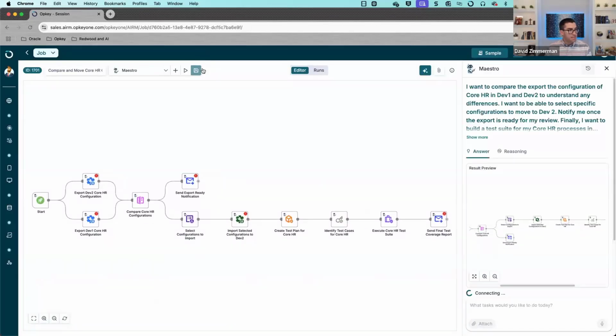So again, this is now saved, okay? We can see that we're starting. I asked to export configuration from 2 environments. I wanted to compare those configurations, and I want to be notified. So once the comparison is ready, it's going to notify me, so I don't have to sit here and watch the screen.